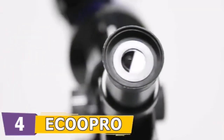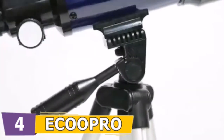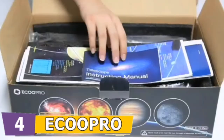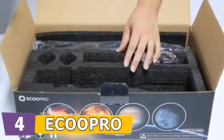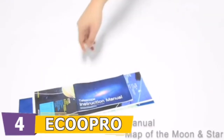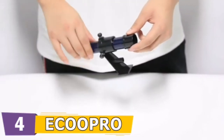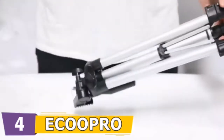Assemble the telescope in a minute with no tools necessary. Open the carton and lay out all the items in the list, including a telescope optical tube, 2 eyepieces, a finder scope, a diagonal mirror, and a tripod.